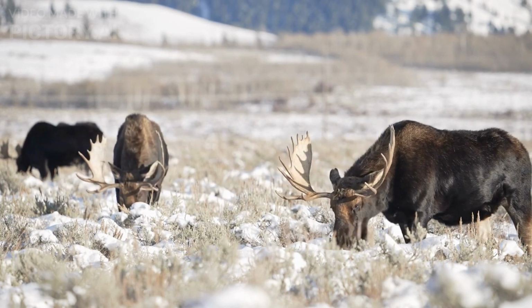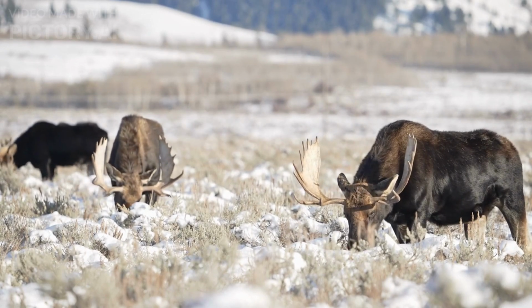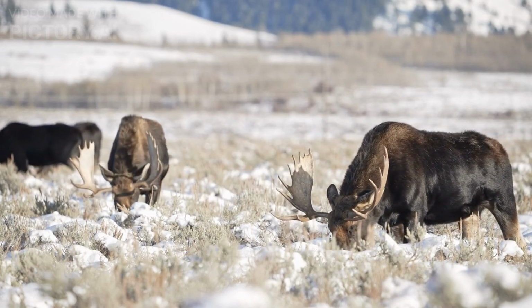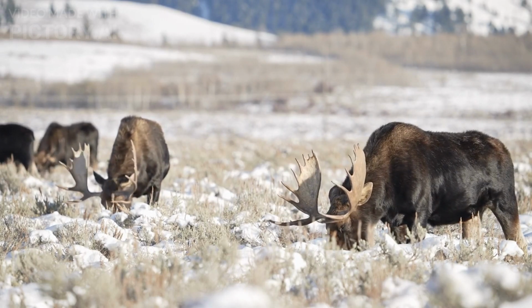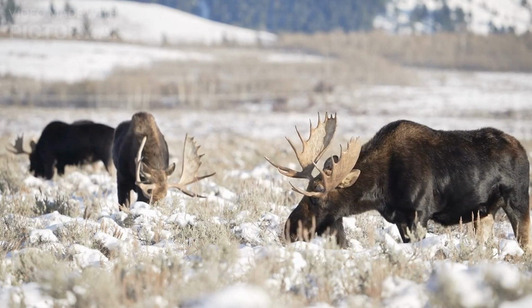Their range in North America is large, extending from Alaska through Canada and the northeastern U.S. The Rocky Mountain ranges also contain moose, with isolated populations occurring as far south as Colorado and Utah. European elk live in large numbers in Scandinavia, the Czech Republic, Ukraine, Belarus, and Russia.